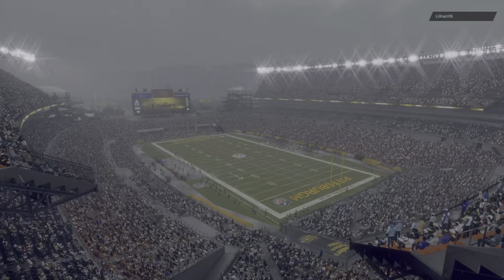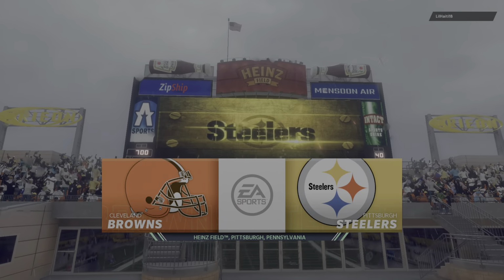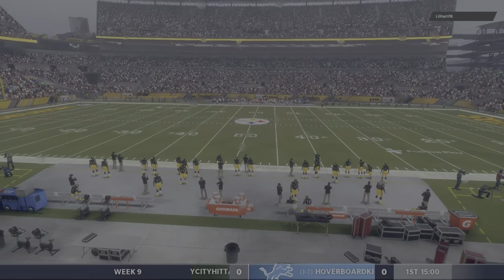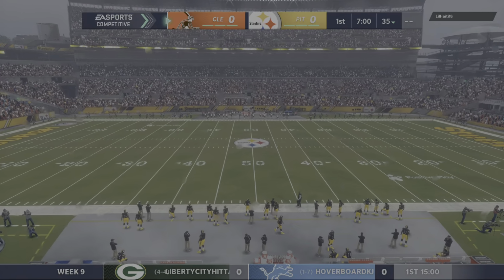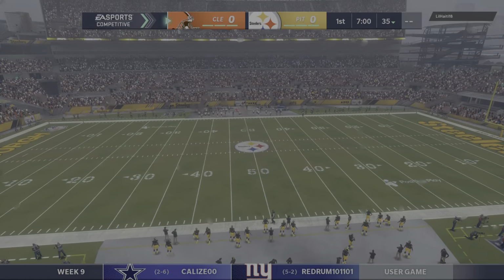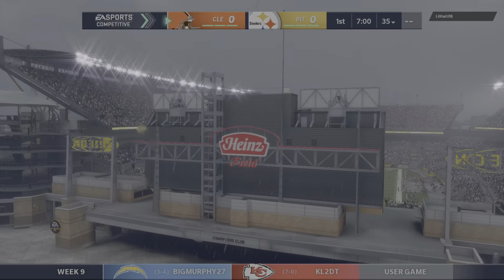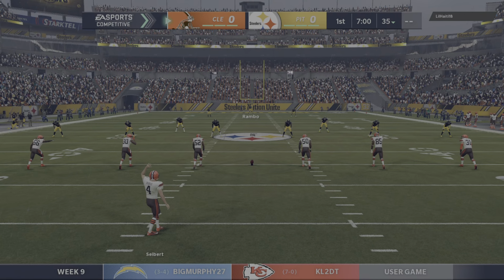We are just across the Allegheny River from downtown Pittsburgh at rain-soaked Heinz Field in the Steel City. The scene a few moments ago, here it is. It's unlike any other in sport. As both teams made their way out of the tunnel, these folks are fired up as their guys are ready to do battle between the Cleveland Browns and the Pittsburgh Steelers.